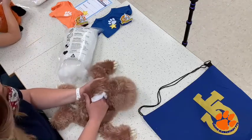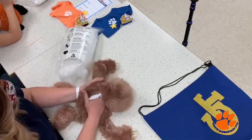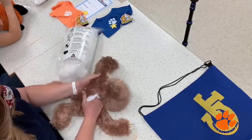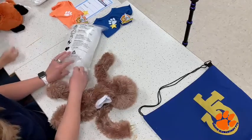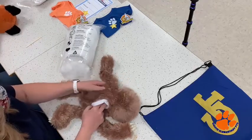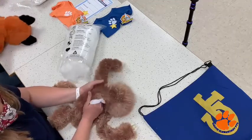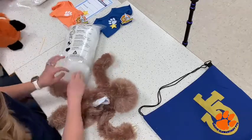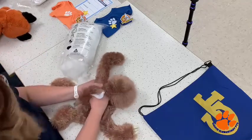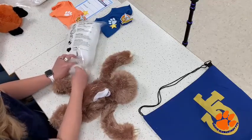Okay. And just keep on stuffing down. There we go. And then as you get your little bits in there, just add a little bit more. And it might be easier to start with little tiny bits of stuffing, so that way it's easier to get them in there, okay? Yep, and remember, if you can't get them down in there, you can use your popsicle sticks.